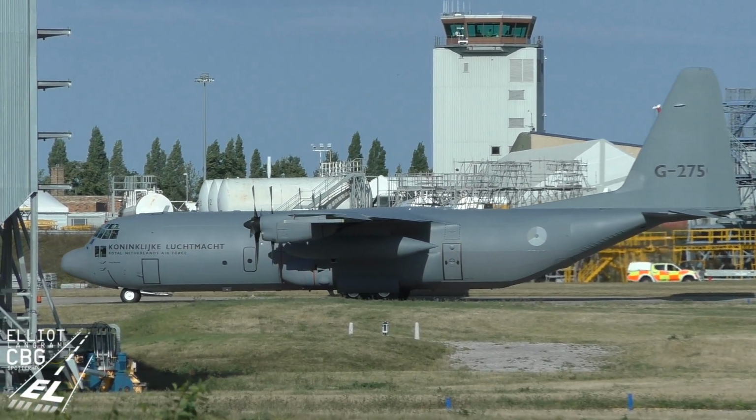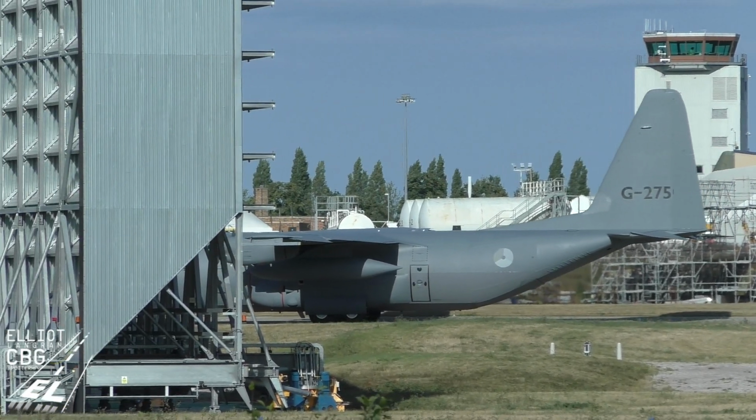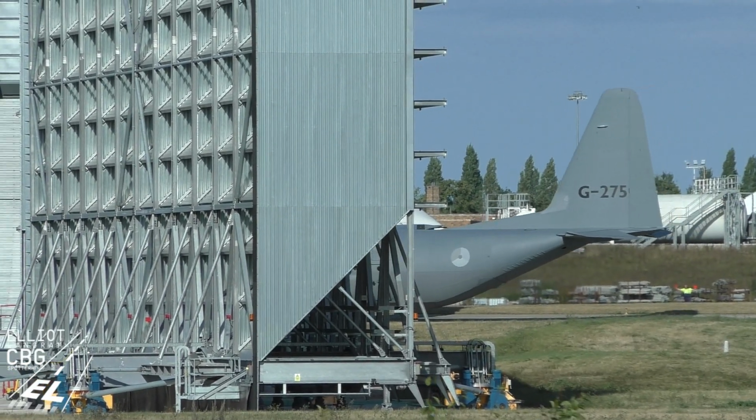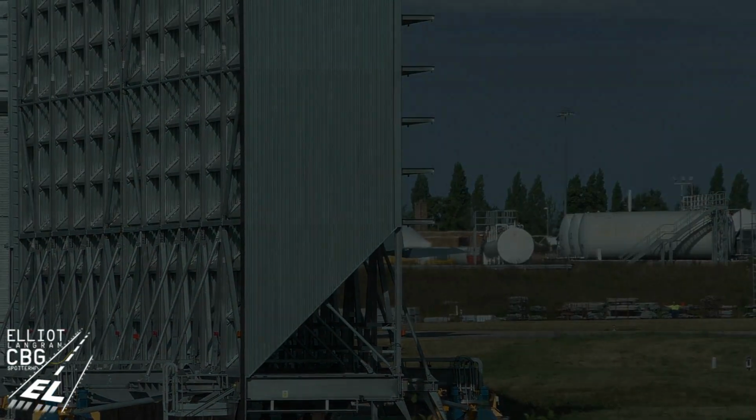Standby for clearance, however after departure expect a left turn out on track, climbing to altitude 3,000 feet. Please stand by for clearance, but we can expect a left turn after departure.